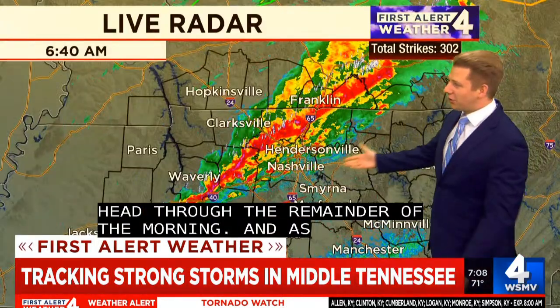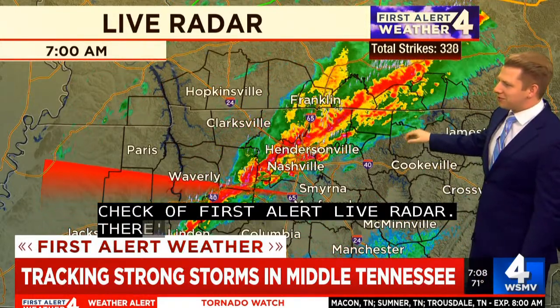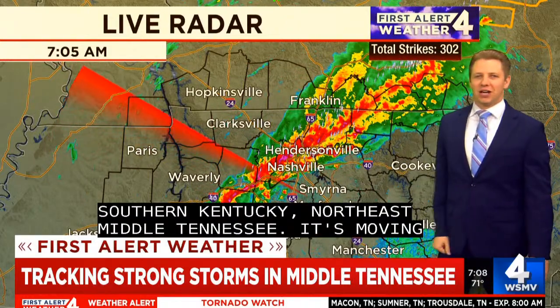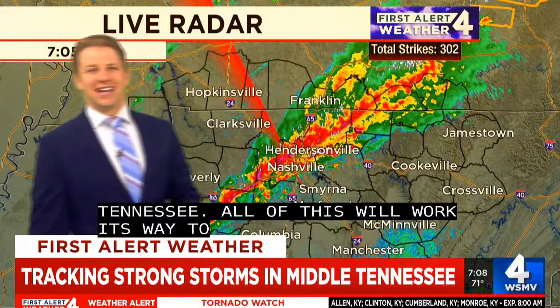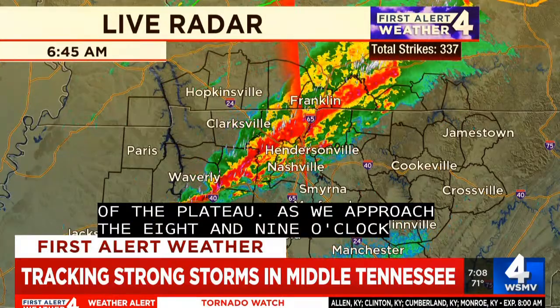Another check of First Alert Live radar. There's that line of storms from southern Kentucky, northeast Middle Tennessee. It's moving through the Nashville metro right now and down through parts of southwest Middle Tennessee. All of this will work its way to the east into parts of the plateau. As we approach the 8 and 9 o'clock hours, that heavier rainfall is going to be the main concern.